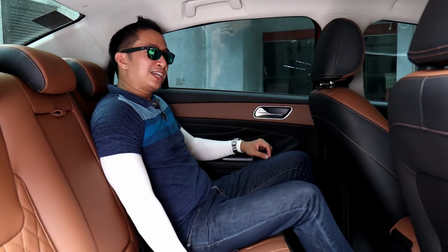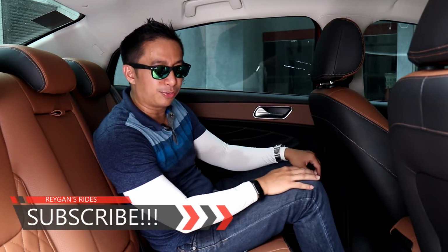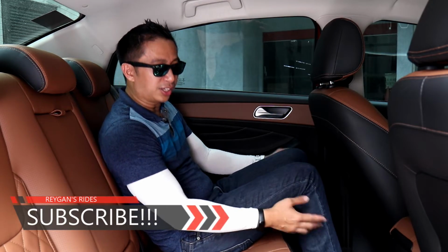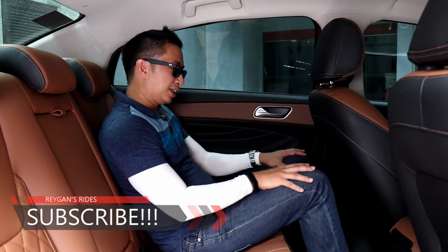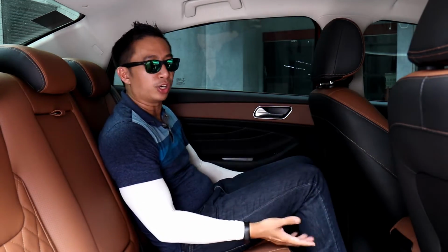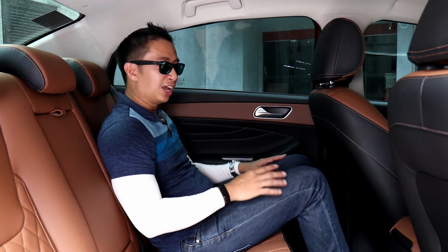When you hop into the backseat of the Chery Arrizo 5 EV, you'll immediately know that you're in an electric vehicle. Why? Well, the floorboard sits higher than normal sedans. The reason behind this is you've got a large battery pack underneath your floorboard, and that explains why your floor is a little bit on the higher side.